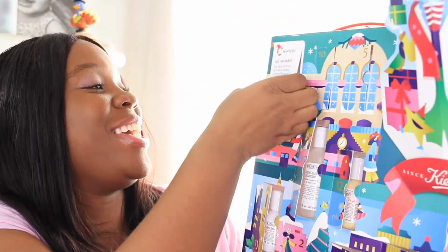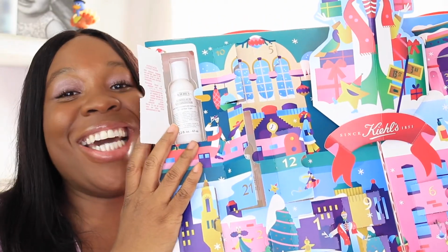Oh, that's 10. 22 is their amino acid conditioner. I see what they're doing. It's like a little story. I see it. I get it. Whoever came up with this idea really did a great job.